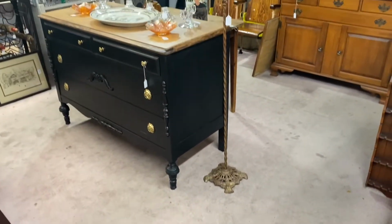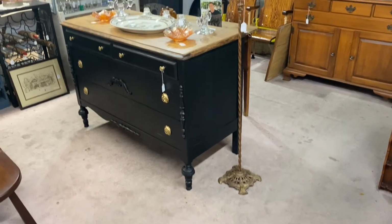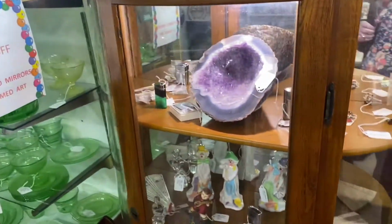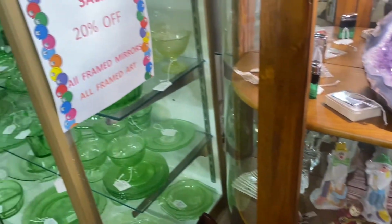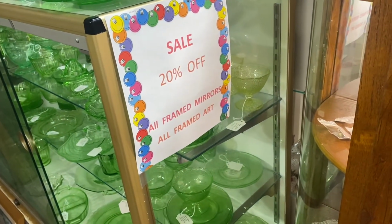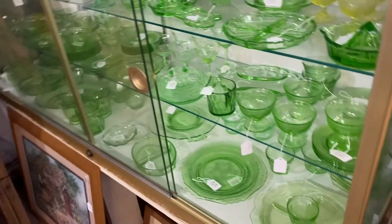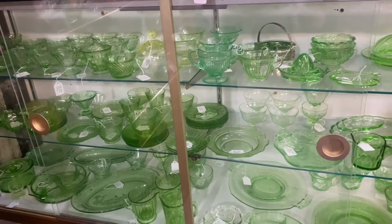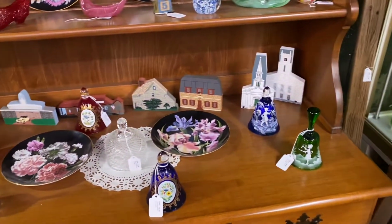And this mirror here, this stand, this was very striking. It was just very ornate, and it was beautiful, and I absolutely loved it. But again, traveling in the RV, it wasn't going to travel well, so I had to leave it behind. This booth had a sale, and I was so excited, and then I read it was just framed mirrors and framed art. So that put a little damper on my mood at the moment, but we still shopped and looked and was delighted with all the different depression glass they had.